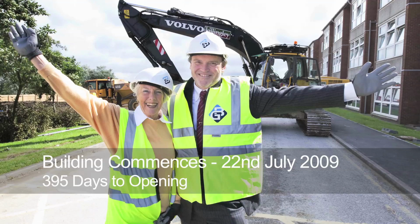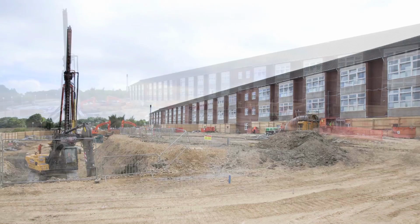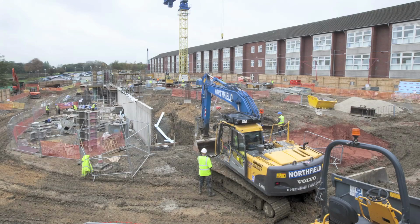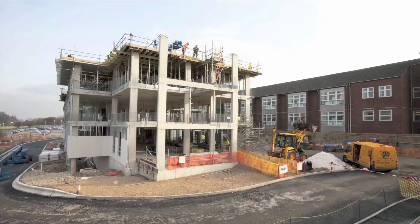The diggers rolled in and the building began in earnest, courtesy of Wakefield-based company GB Building Solutions. The foundations were dug out and laid within a few short months and the first floor was outlined. Despite some terrible weather over Christmas and New Year, all 3 floors had been constructed and the scale of the project became evident to everyone.